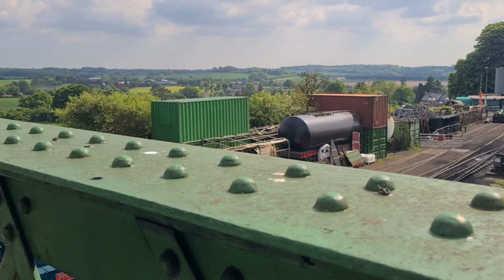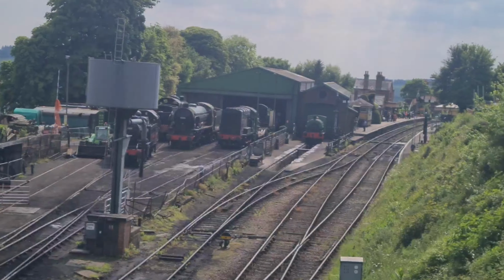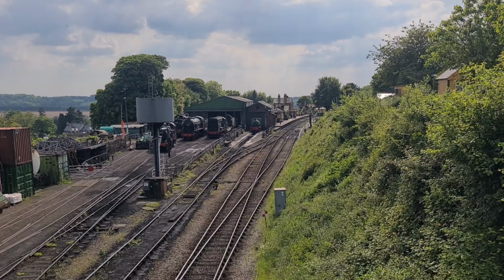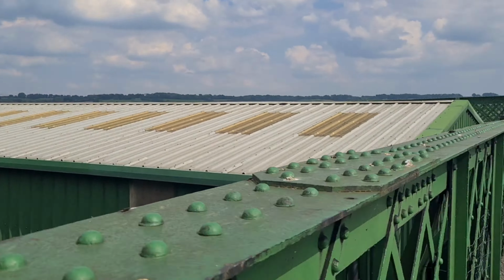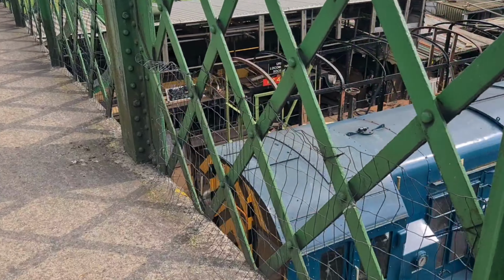You see the beautiful countryside. We're in the Hampshire Downs, and this is where they restore and repair all the trains and locomotives. This is the train yard. Right on top of the shunter now.